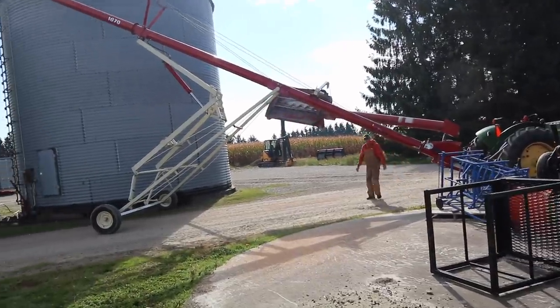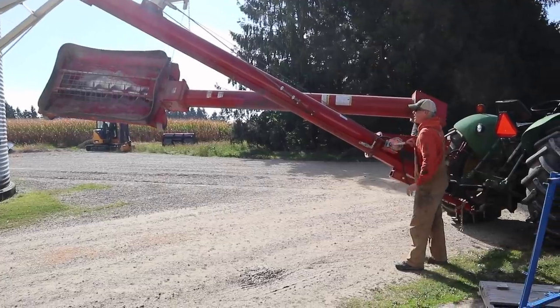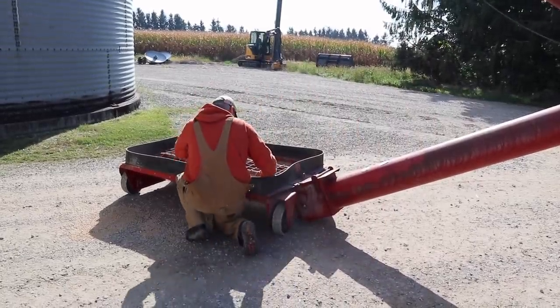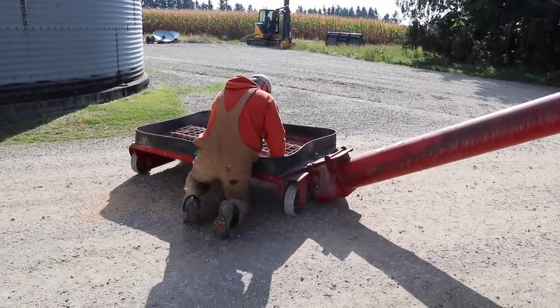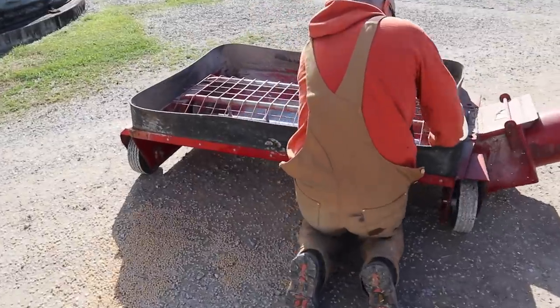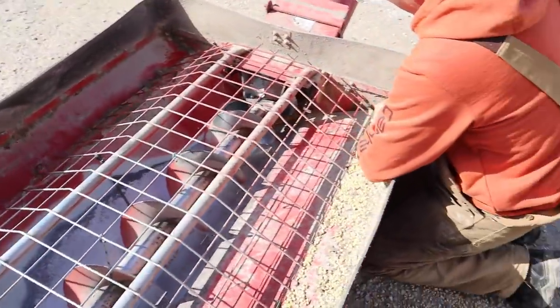Just about perfect. I don't know where this corn's coming from. Just a few little kernels.